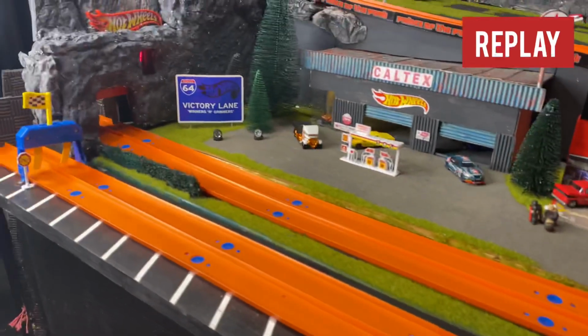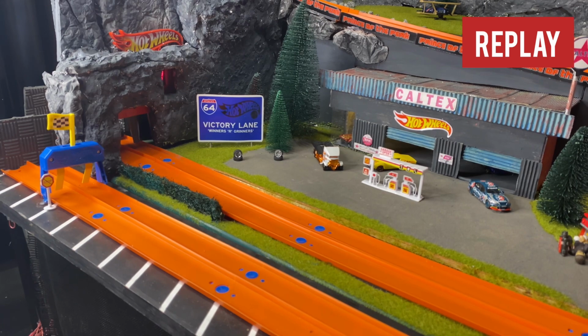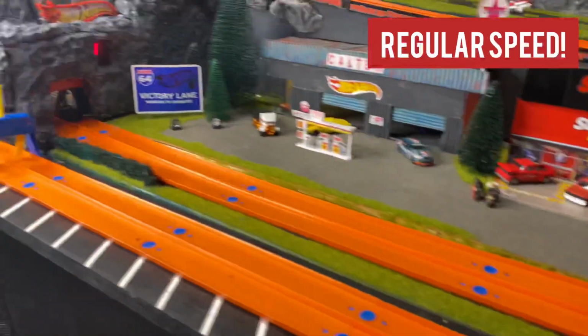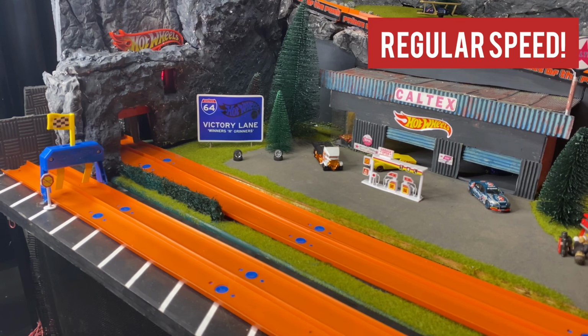As we see the replay, the SS really got close on the corner there, and he came back down the straight, but it wasn't to be. He did his best, but it wasn't good enough. A commendable effort by Bolo Brown. But once again, here it is in regular speed. A very fast car indeed. It is this Camaro IROC-Z.